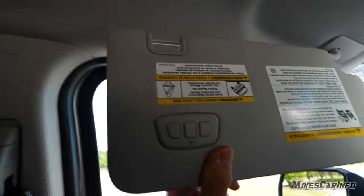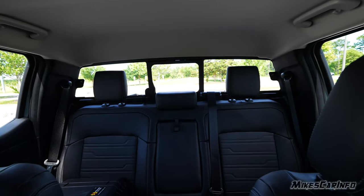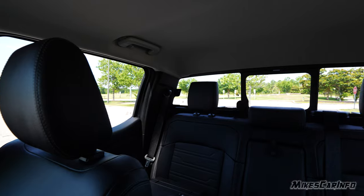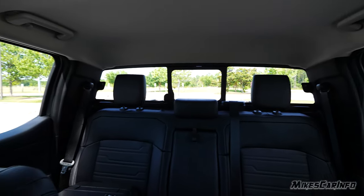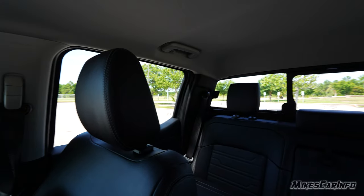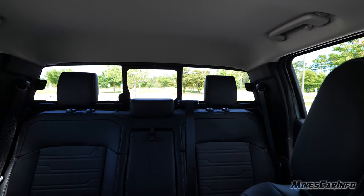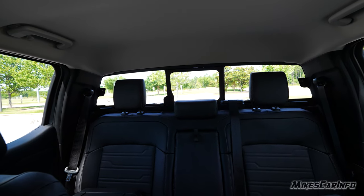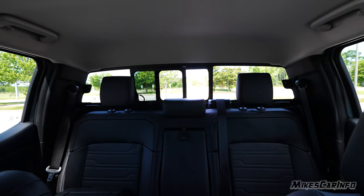That's very good coverage. So looking at the visibility, the headrest gets in the way a little bit, but it's not really a big deal. It's pretty typical as far as the visibility back here. You have pillars, you got headrests to look around. Haven't had any problems driving this truck, changing lanes, backing out of parking spaces. It has a great camera system, has parking sensors, all that stuff to help out as well. But let's go ahead and look at that power sliding window back there. It's pretty cool.